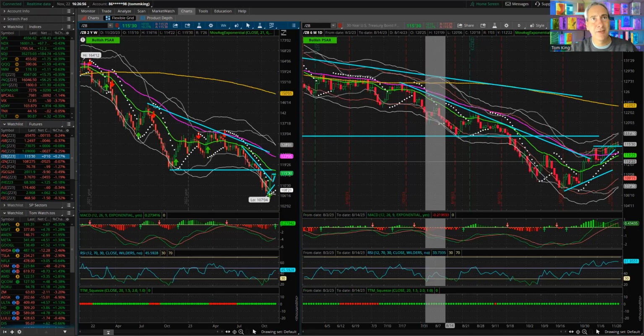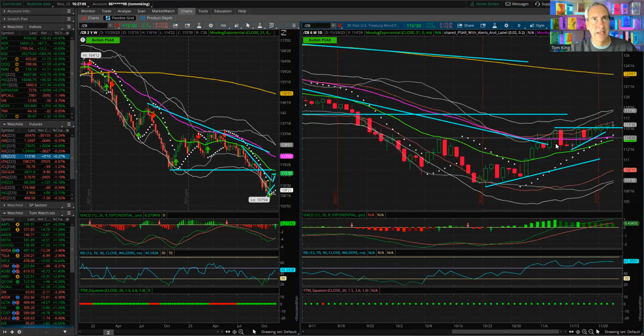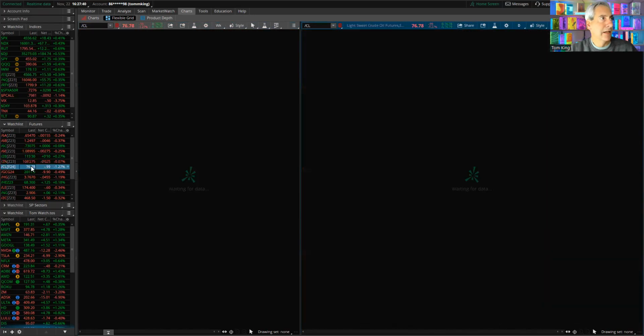Bonds still just trying to break through. It did, but not decisively. Bonds just aren't moving a whole lot in any direction, except really drifting slightly higher on the 30-year and the 10-year. Pretty much an identical looking situation. So I think one thing to look for here is potentially something along these lines with an ascending wedge that's moving higher. If we don't break higher, we could see some lower action here on bonds.